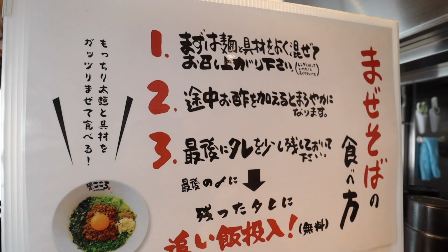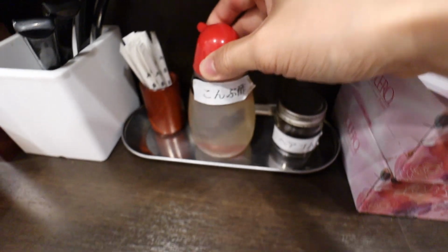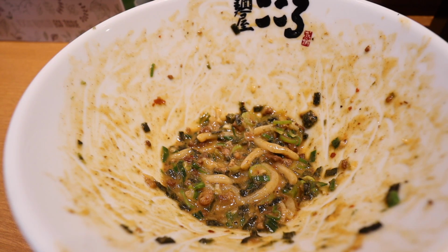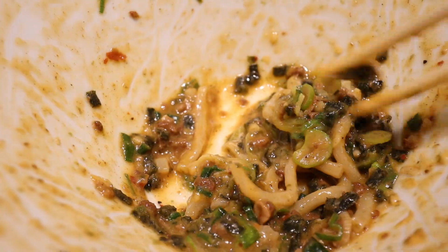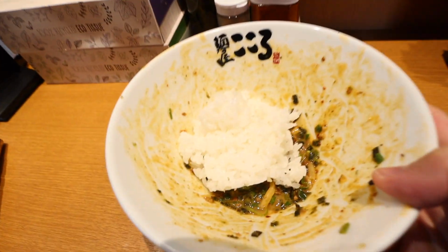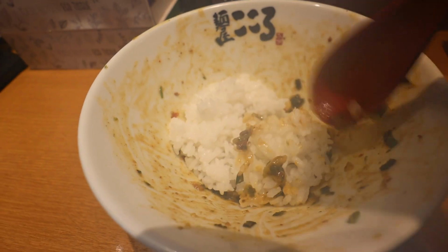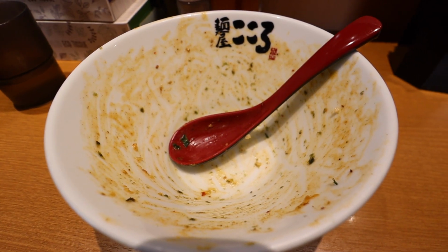The second step is to add vinegar, but I prefer not to because it made the flavor a bit too strong for my liking. So I will skip that and go to the third step. After you finish all of the noodles and have some leftover sauces and spices, you can ask the staff for rice, which is free. It's like a dessert for your meal, except your dessert is rice. Just mix everything up, so you don't waste that delicious goodness. All clean.